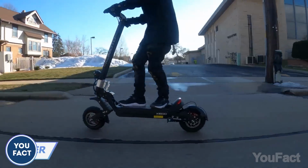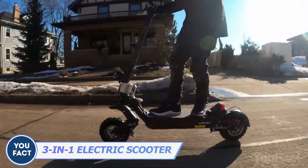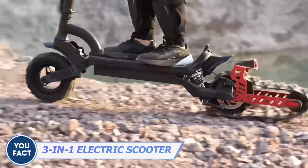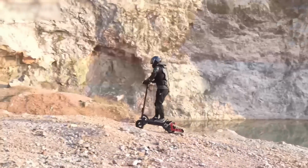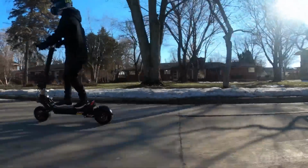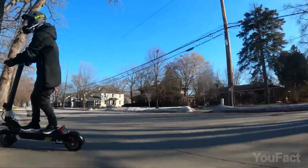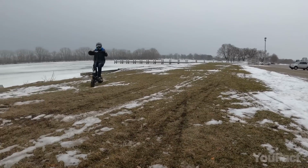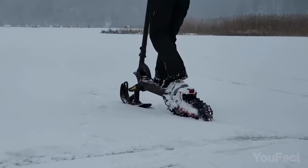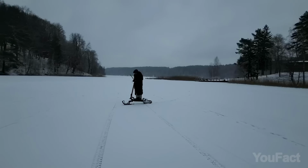Want to go where no scooter has gone before? Check out this all-terrain e-scooter, a robust vehicle that's said to conquer roads, off-road trails, sandy beaches, and snowy slopes equally well. The trick is that it's capable of swapping from a two-wheel setup for flat surfaces to a configuration with one wheel in the front and treads in the rear for off-roading, or a front ski and rear treads for conquering snow and ice.